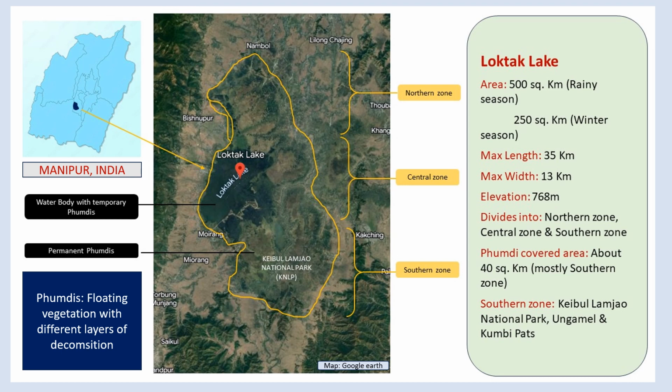For imaginary purposes, the total lake has been divided into three parts, where the upper part is the northern zone, the middle part is the central zone, and the lower part is the southern zone. The area of the Loktak Lake varies according to the season. For example, in rainy season it can come up to 500 square kilometer, and in winter season it can come down to 250 square kilometer. The maximum length is about 35 kilometer, and the maximum width is about 13 kilometer. The lake is situated at an elevation of 768 meter above mean sea level.